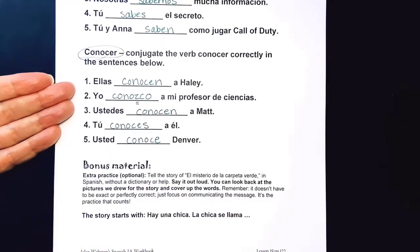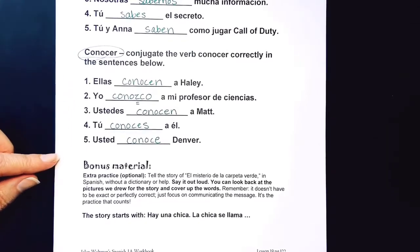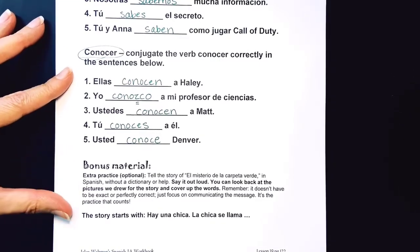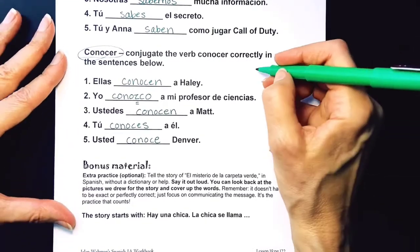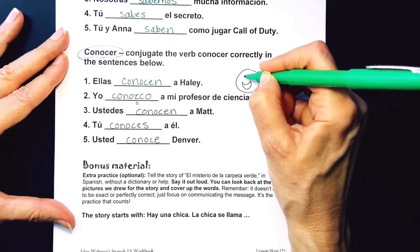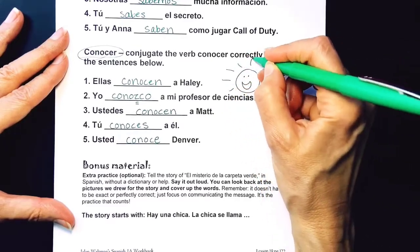Okay, todo correcto on conocer, clase? Si tienes todo correcto, tú eres muy inteligente. But if you have at least 3 of them, that's still really good if you did that without looking at notes. So, another smiley face with sunlight.